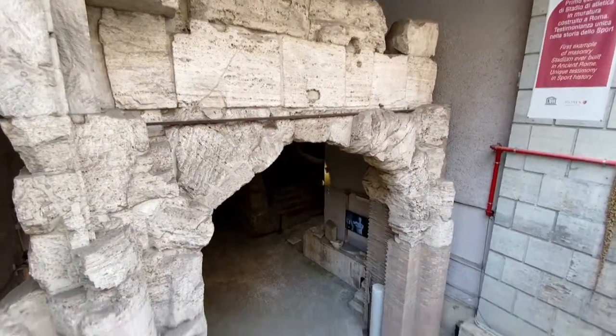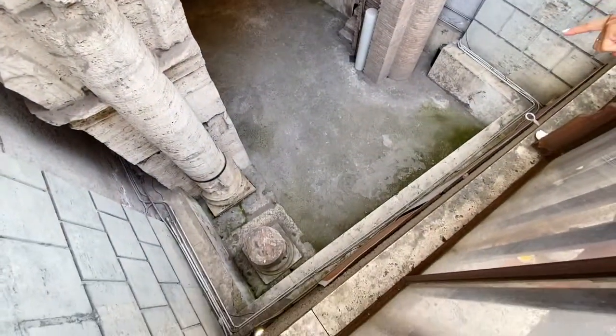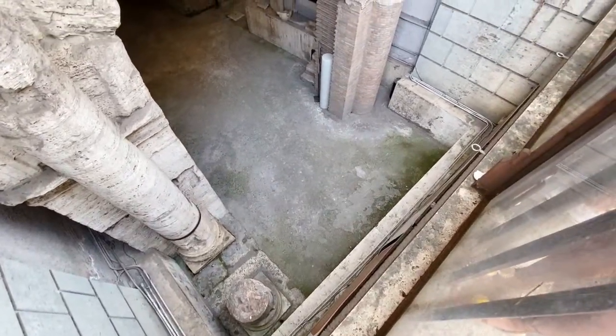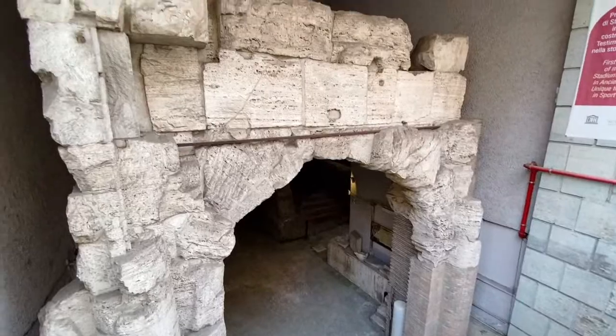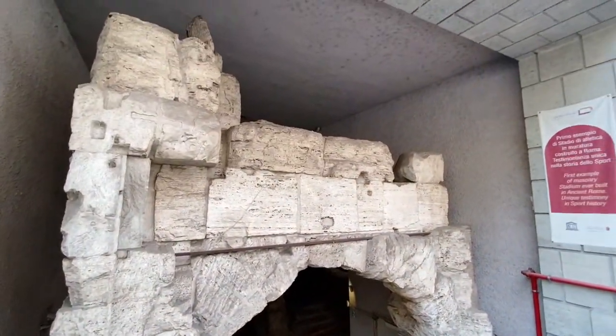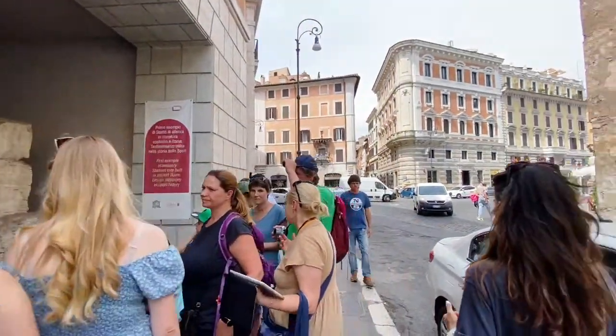Okay, so what were you about to say? You wanted to show something? Yes, so this was the entrance. That was the street level back then, which, compared to the street level we have today, is much lower. And over there is a panel that shows how the piazza looked.